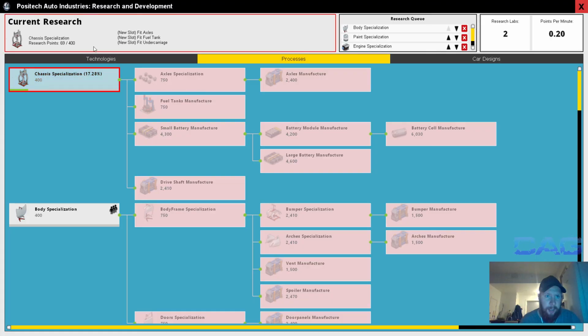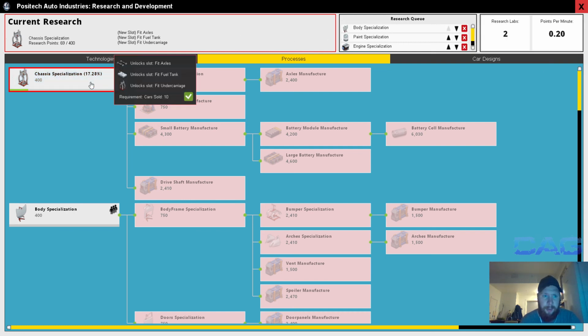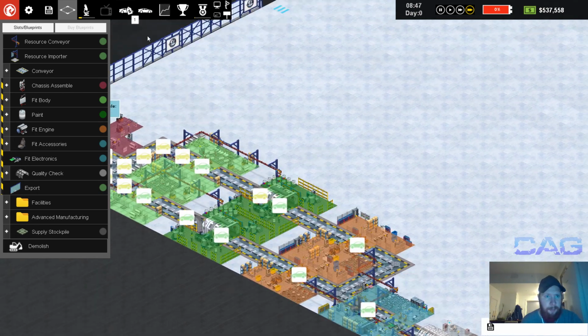And once we start, the reason why I set these up the way I did was starting with chassis specialization, which isn't the one that takes the longest time at the moment, so we won't get the most benefit out of it. But the reason why I started with that is because then we can work our way downwards as we produce more cars, right?